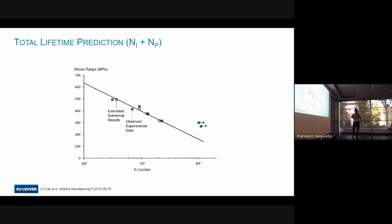If we put all things together, you see here, these are the predictions, and the green points are the experimental data, and it overlaps quite nicely. Of course, this is not something new. There are a lot of things in the literature showing that we can predict like that. But the idea of this model is, okay, what can be done next?